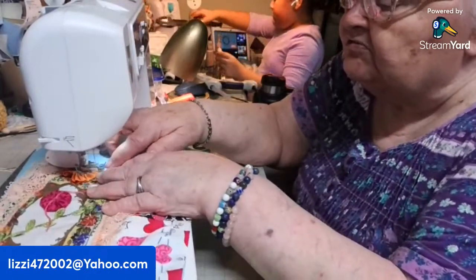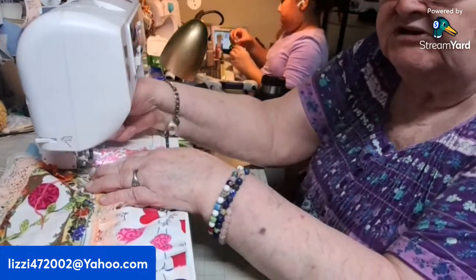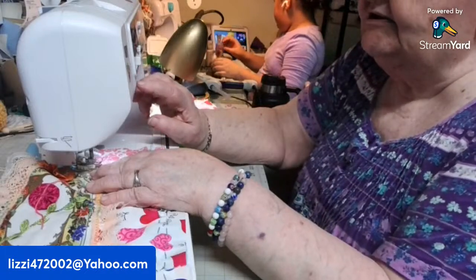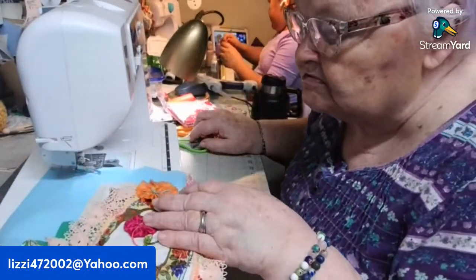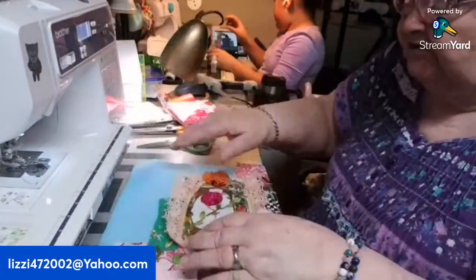Well, my sewing machine said, I don't really want to go over that big lump. But it did. My thread broke in the needle, but that's okay. I got enough stitched on.